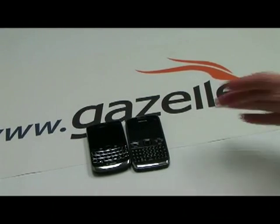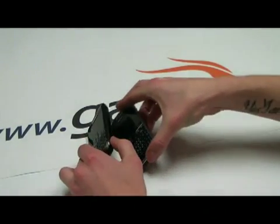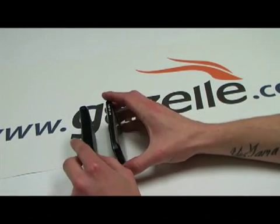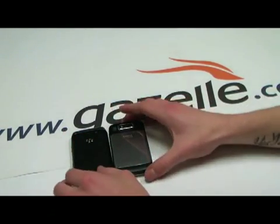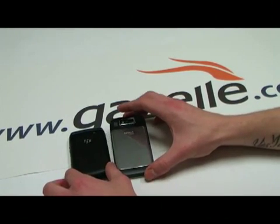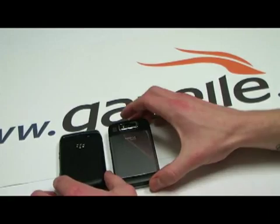As you can see, the 9700 is slightly more stout when compared to its E72 brethren, and the E72 also benefits from a slightly more thin form. Either device obviously takes styling cues from its predecessor. With the Bold, you still maintain the faux leather back that the 9000 had, and the E72 still has its, I guess, patented aluminum rear.